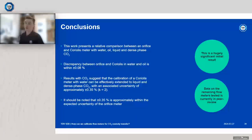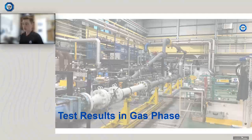So that's liquid CO2. That's calibration transferability for liquid CO2. It's definitely a difficult fluid. But we've also done some work in the gas phase. We recently completed upgrades of our high pressure gas facility. So it can now take nitrogen and CO2 and provide calibration of meters in both of those fluids.